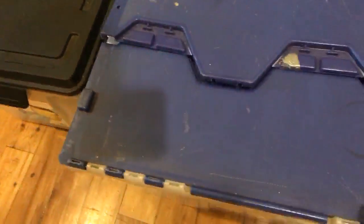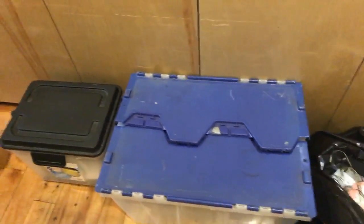This is empty, and the big one is empty as well. So we might be getting rid of those, donating them, but knowing my husband, he will probably find something to do with them. And hey, that's okay with me. Whatever floats his boat works for me. So what did I do? This is the keeper stuff.